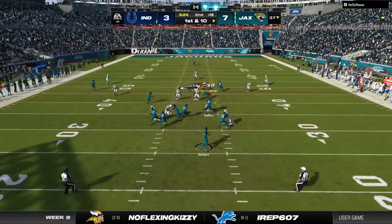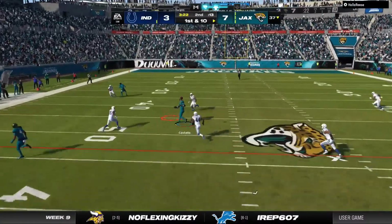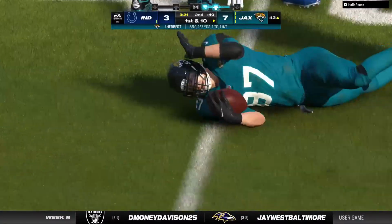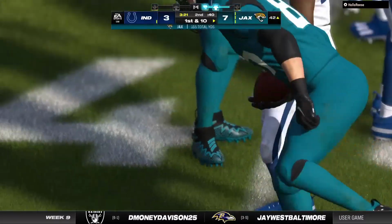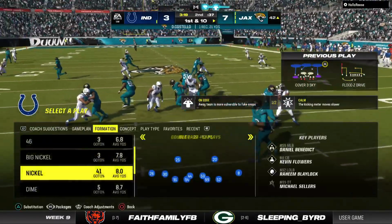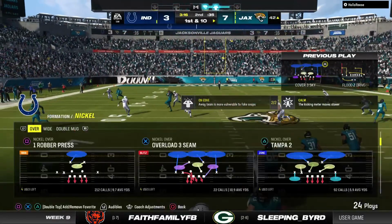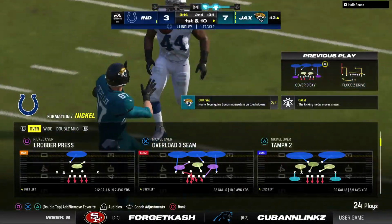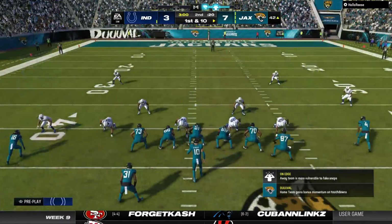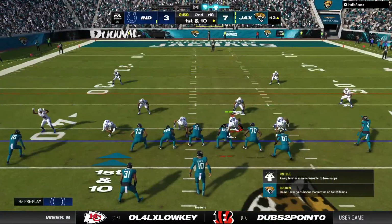On 1st and 10, Herbert, looking left side, and it's complete. And he'll have it past midfield almost to the 40 before being taken down. A good pickup there, 21 yards. And defensively, they were in zone coverage there. Do you have to be a little careful, playing against a good quarterback like he is, to not play too much zone?